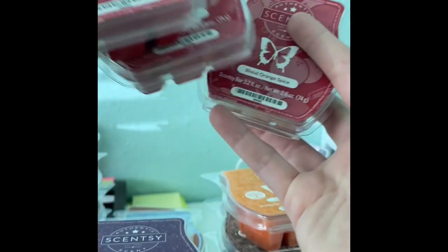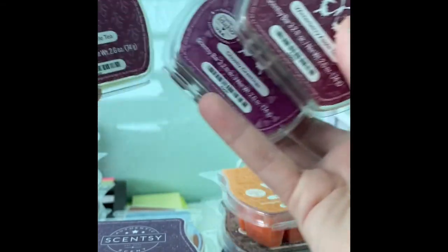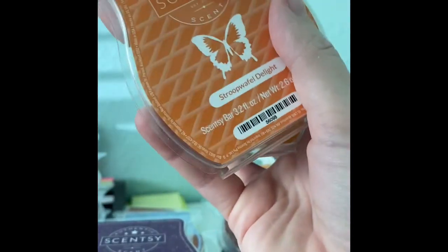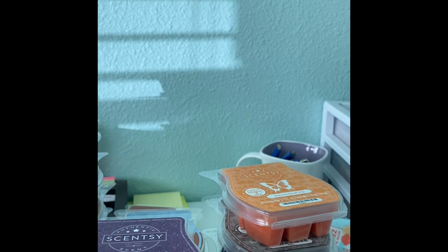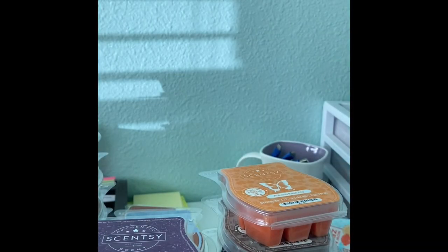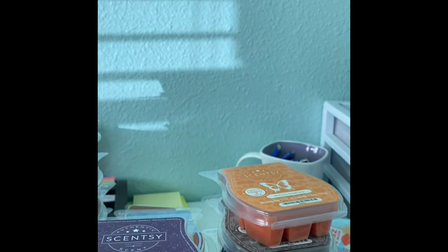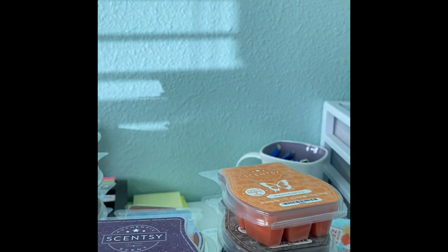Christmas cottage. Dancing sugar plums. Seeds, blood orange spice. I have three of those. I don't know what I'll ever do with them. Winterberry apple tea and a ghostly greetings. More blood orange spice. See my problem? Stroopwafel delight. Pumpkin chai. More autumn road trip. Wassail Wonderland. Cider mill. Cider mill. Autumn road trip. And more autumn road trip and cozy fireside. So that's all the Scentsy.